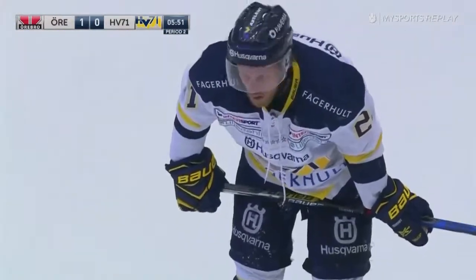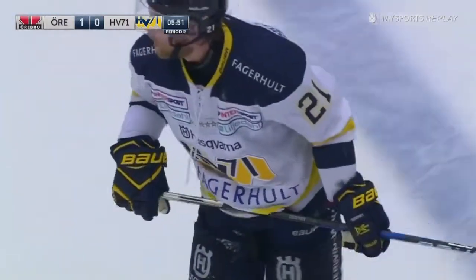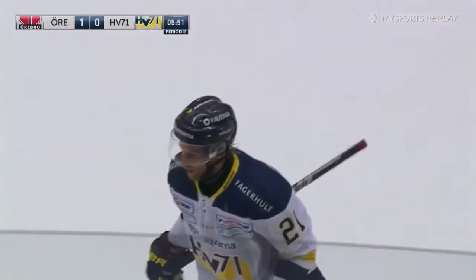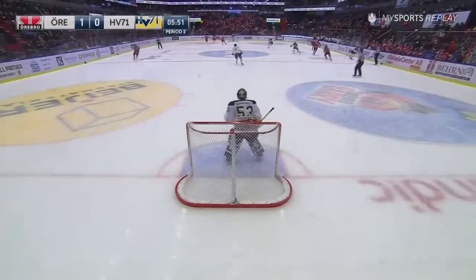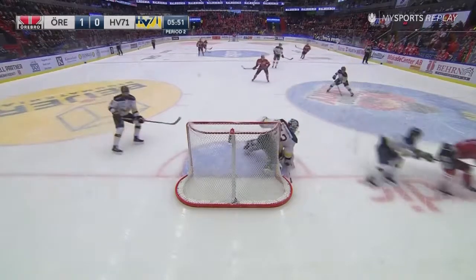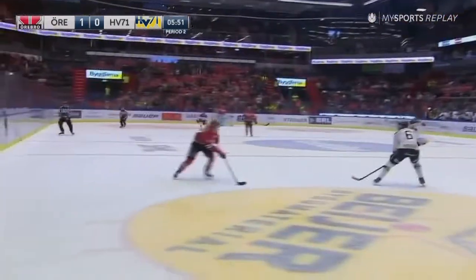And he'll sit for two, so Örebro will go back to the man advantage with 5:51 remaining here in the second period. And it's been a bit of a tale of two periods when it comes to penalties, as Örebro took three in the first. HV71 takes three here in the second.